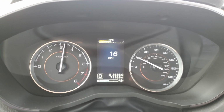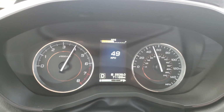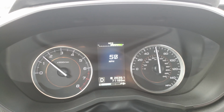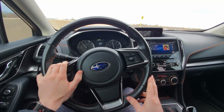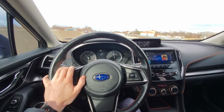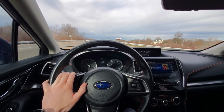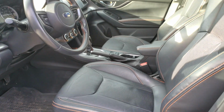Another thing is if acceleration power is something that's important to you, I really would caution you about buying this car. I don't need it to throw me in the back seat, but I do like to be able to merge easily or get around people, and I really don't think this car has that in it. I always have trouble when I'm trying to get around people on the interstate. It just doesn't want to get up and go. So if there's a situation where I'm needing to zoom past someone because they're driving questionably, I struggle to do that in the Crosstrek.